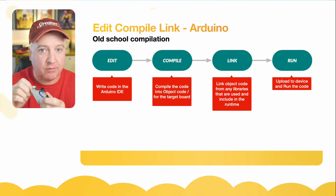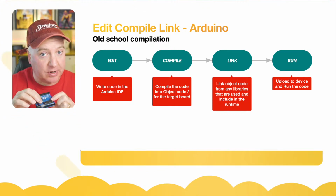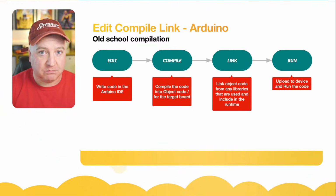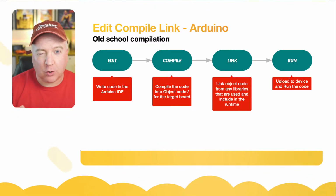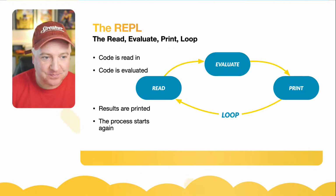So as soon as you plug power in, it'll just fire up that little bootloader. The bootloader will find the executable in memory, as it doesn't have a filing system, and then it will just run that code forever until you release the power. So that's kind of the old school edit-compile-link way of developing code.